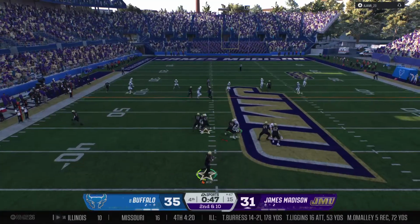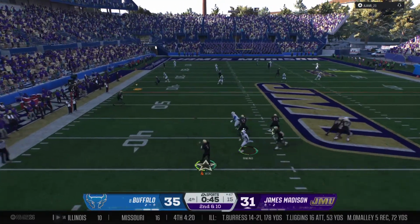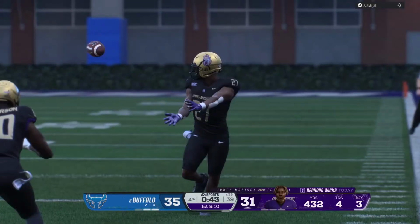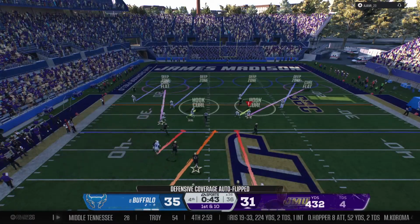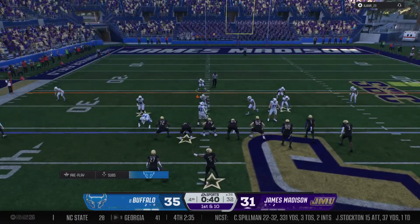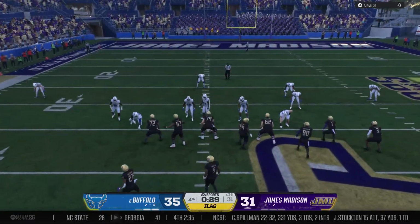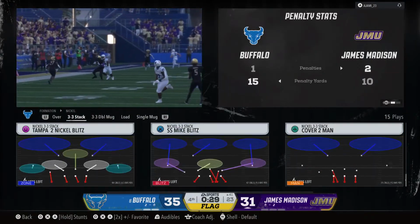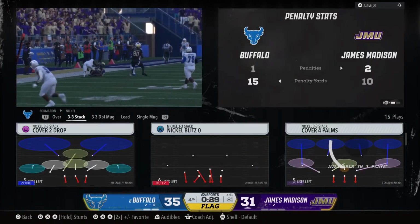Wants to pass, and he's got to make a play. Shoots it to the left. This time he's got it. Really nice pickup on that one as they get it to the 36. It'll be first down. A little too anxious along that offensive line. That'll be a false start. So the decision has been made, and the coach will take the penalty.